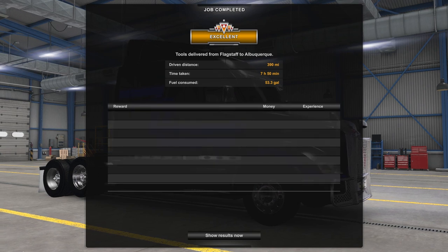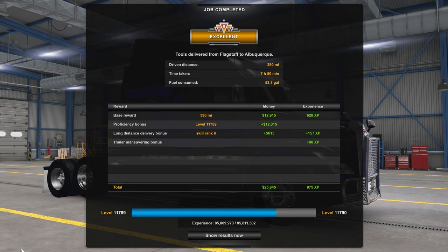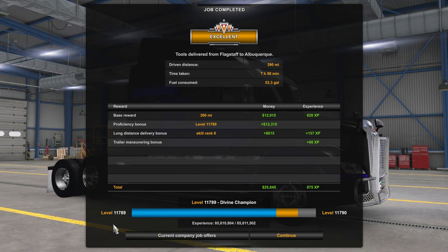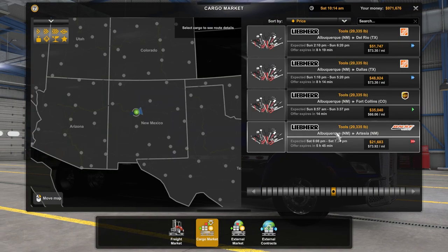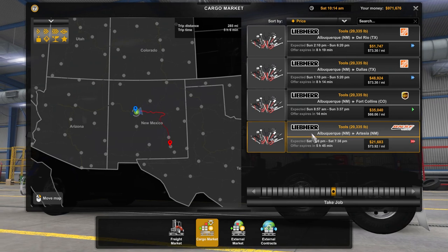So we drove 390 miles, took us 7 hours and 50 minutes to get here. We consumed 53.3 gallons of fuel. We'll go ahead and probably hook that up, since we're here.